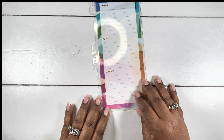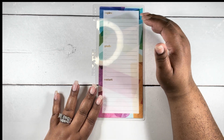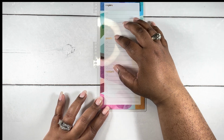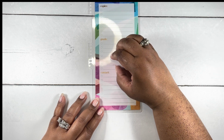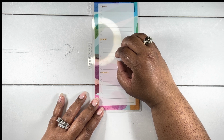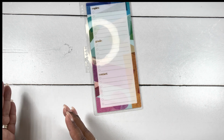All right, and the next item is a universal snap-in to-do dashboard. They sized it to fit the A5 version. This may be what I mainly use because of what's on here. It has copies, grade, contact. I think this is great for me as a homeschool mom because I have to make copies of certain things, and in my lesson plans I need to grade certain work before a unit check happens. So I can write this down and make my list as I'm prepping my lesson plans.